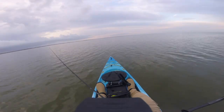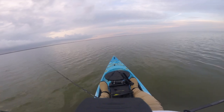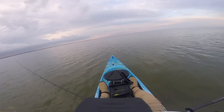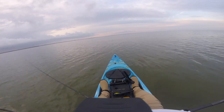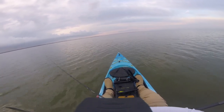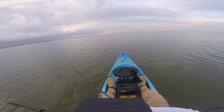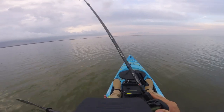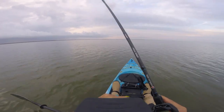Well, we're definitely catching some fish this morning. Definitely not as big as I would like it to be. That's what she said. But, oh. Seems to be some dink trout out here. Catching these little dinky ones is fun, but.